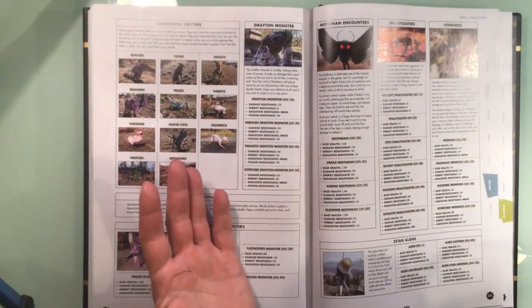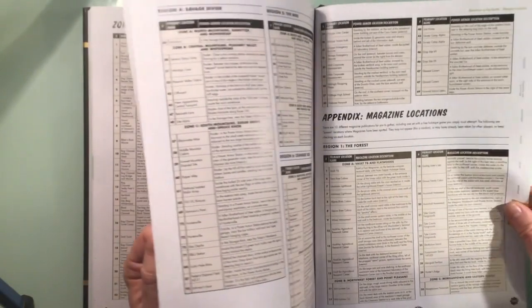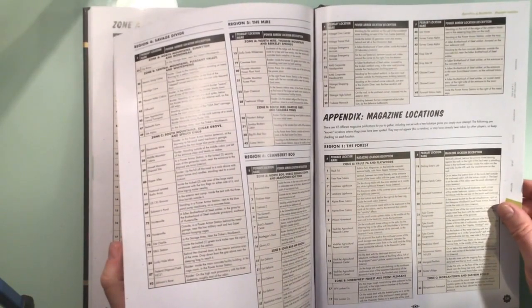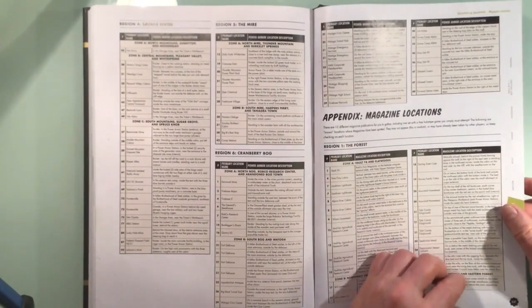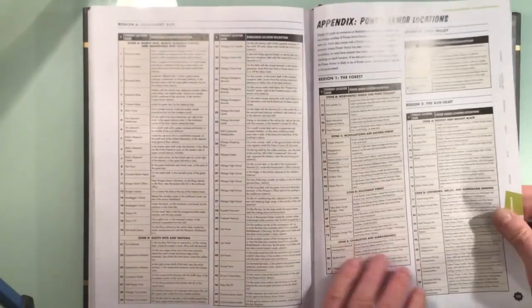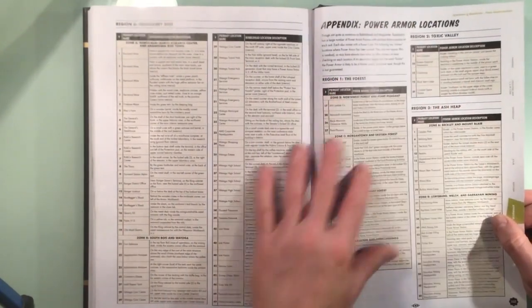No trouble at all. I got magazines. I didn't know there were magazines in this game. Well, that is very interesting. So this is the bobblehead stuff, is it? And this is power armor locations. Well, that's very good.